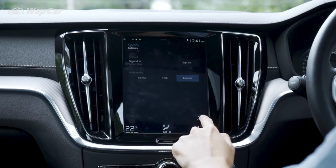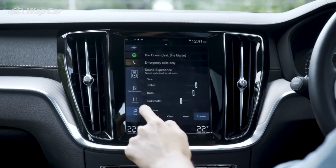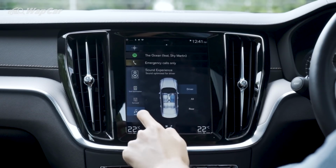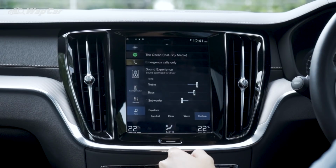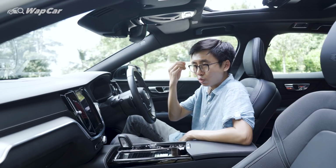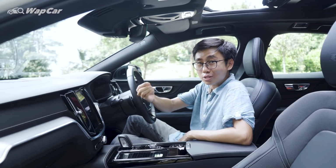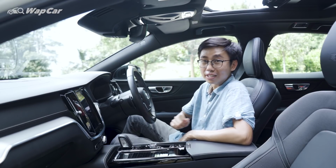Toy around with the sound experience. This is my preferred setting. I prefer the subwoofer to be a little bit lower so it doesn't give those overly heavy bassy notes. And then just indulge in your favorite tunes. I have to say, the bass, the clarity, everything is just so crisp, and you can actually hear the individual notes being played through the speakers. It's just an amazing experience.